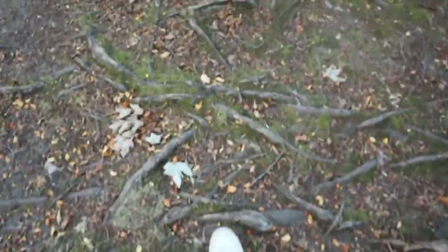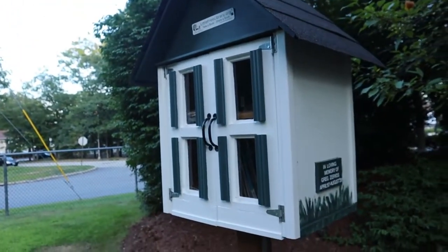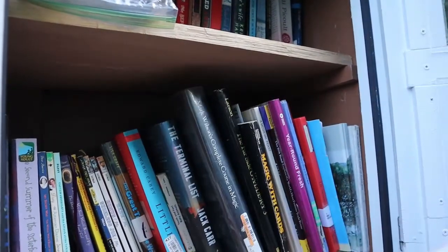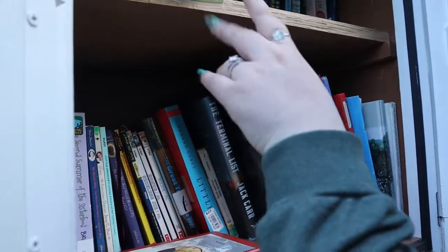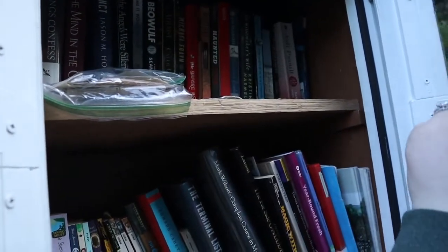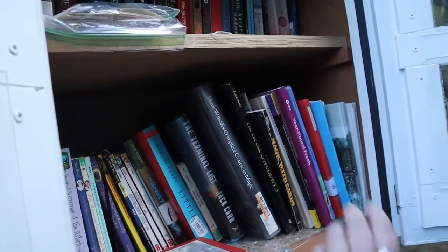The last library that we visited was a repeat for us. This is one that I included in my very first Little Free Library video. It's dedicated in loving memory of Greg Zervos, and this one always has a great selection, especially for thrillers. This time I ended up taking The Woman in the Window, and I left Winter Counts by David Heska Wanbli Weiden.